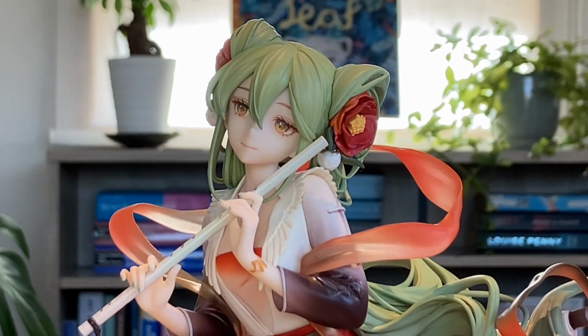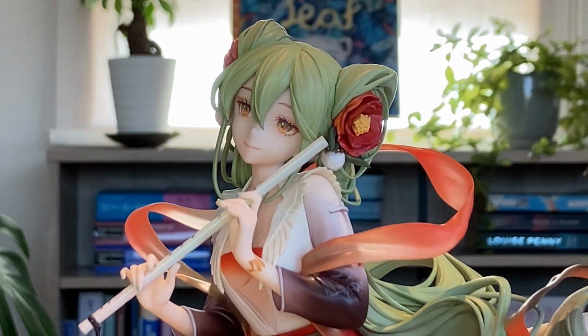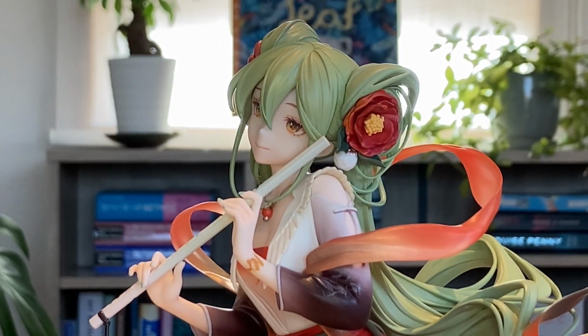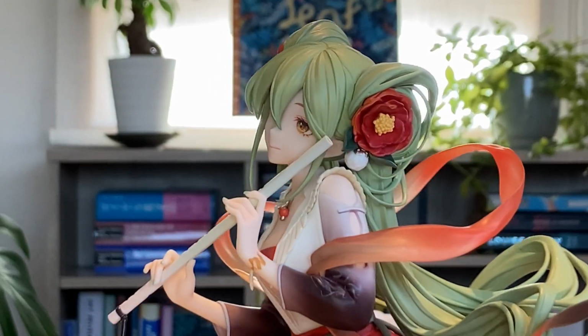Well, I just love it. Kind of gives her some Princess Leia vibes, don't you think? Because doesn't Princess Leia have the buns? Yeah, they're like plum buns.